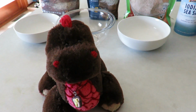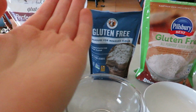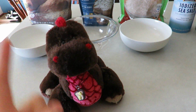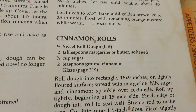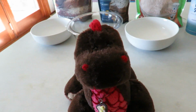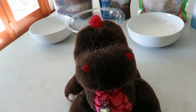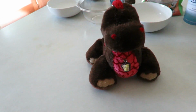Now, I thought it was a little unfair for round 1 to pit a non-yeasted recipe against 2 yeasted recipes. To even the odds for the playing field, we are going to be making a yeasted recipe, and that is cinnamon rolls. This will test how chewy they are, how much each dough rises, and overall flavor of bread, I guess. This is also the one recipe that's not from the internet and is instead from my mom's favorite cookbook.